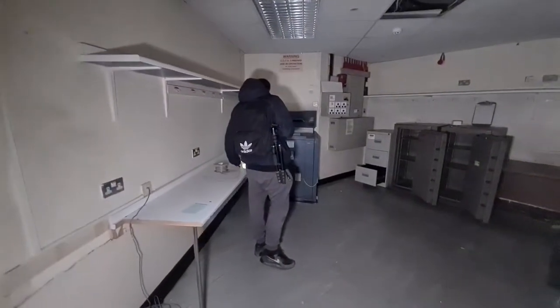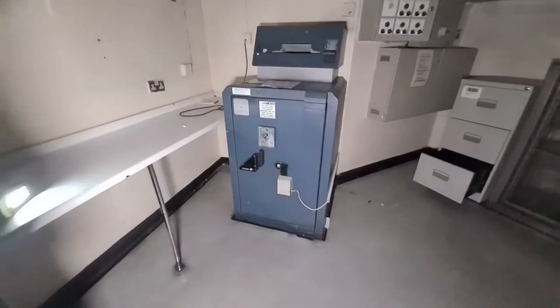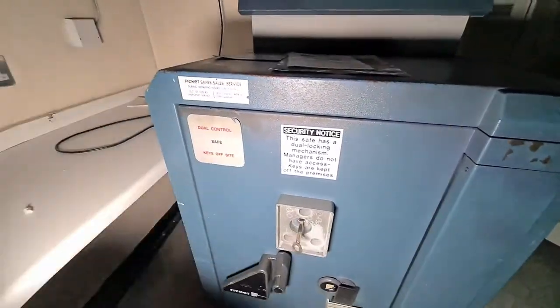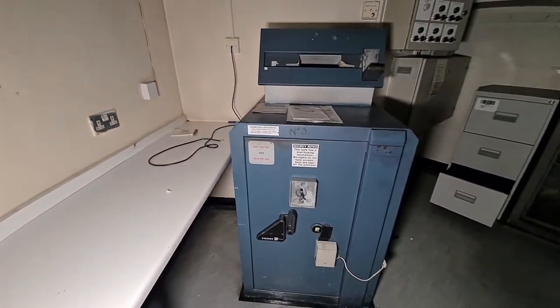This room here, we've got the office where all the safes are. We've got a big massive safe down here with a key in it. It's also a dual locking mechanism. Managers do not have access, and neither do we.